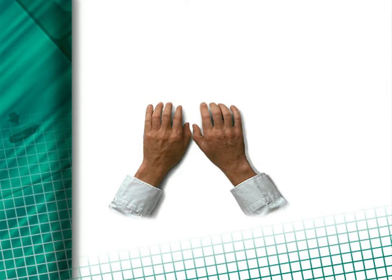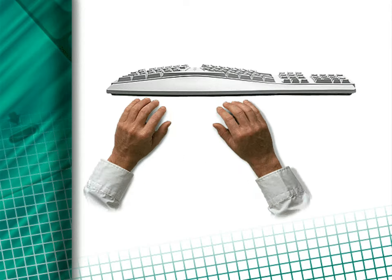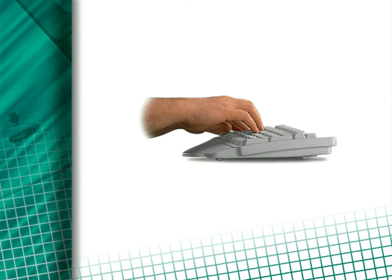We also realized that you don't normally lay your hands flat. So we gently sloped the keyboard up towards the middle to let your hands rotate more naturally to their sides. We designed a simple wrist leveler that raises or lowers the front of the keyboard so that your wrists stay straighter and more comfortable, however you type.